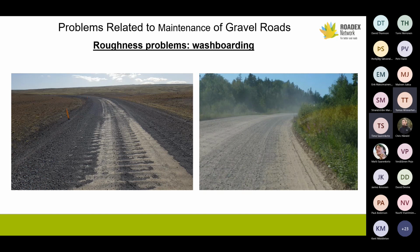The other very annoying problem is also washboarding, and that is also about drive comfort, and washboarding is actually also a problem that could be a health issue. The wavelength washboarding is causing is also, according to the latest research, increasing stress and causing stress also on the heart.